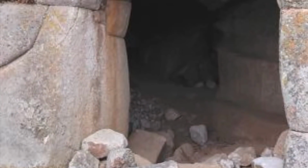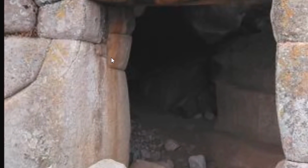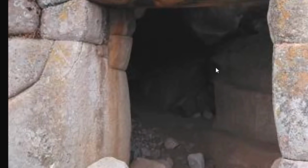Now here's a close-up of the megaliths entering the cave. This one stone, many angles you can see here. 21, I guess. That is very impressive. So is all this stonework around here.